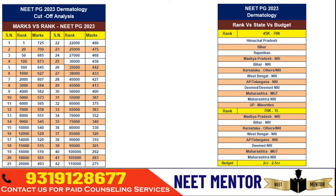For 45,000 to 70,000, what are the options you can go for? Definitely deemed universities. Then Himachal Pradesh, there is just one college, MMU Solan. You can go for Bihar State Counseling. We saw that 77,000 was the cutoff. In Rajasthan, for the low budget private colleges, low budget seat or high budget seat, you can go for Rajasthan State Counseling.